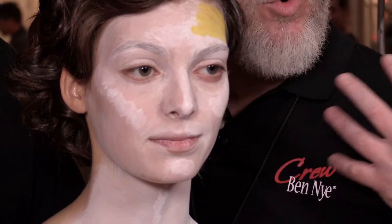Our model today is Lara Torndoff. Stan is going to create an impressionistic painting on Lara with Ben Nye's new ProColor Aqua paints. Can you bring us up to date on what you've done so far? So far we've created a bit of a white underbase. What we're going to do is overlay different ProColors on top of this so that they're a little more vibrant, creating sort of a living impressionistic portrait. Sounds good to me. I can't wait to see how the rest of this turns out. So Stan, take it away.